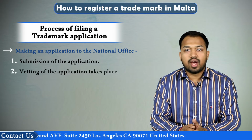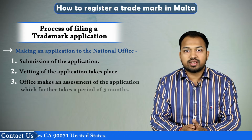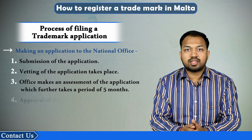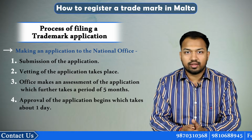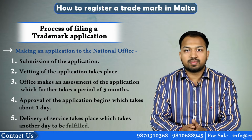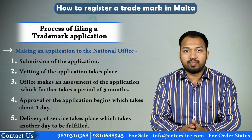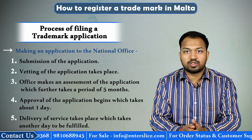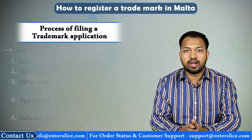Thereafter, vetting of the application takes place, which takes about 4 days' time. Then the office makes an assessment of the application, which further takes a period of 5 months. After the assessment of the application, the approval of the application begins, which takes about 1 day. Finally, the delivery of service takes place, which takes another day. The applicable fee for the filing of a trademark application is €115 per class, and the validity of the trademark extends for a period of 10 years from the date of application.